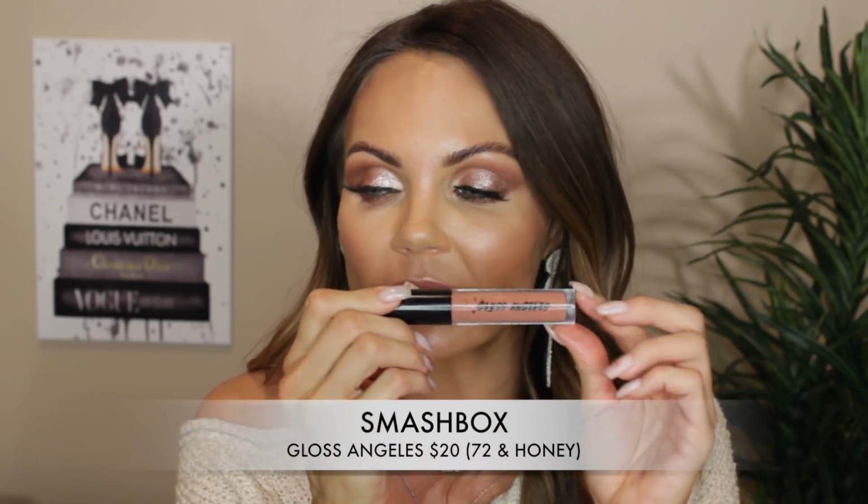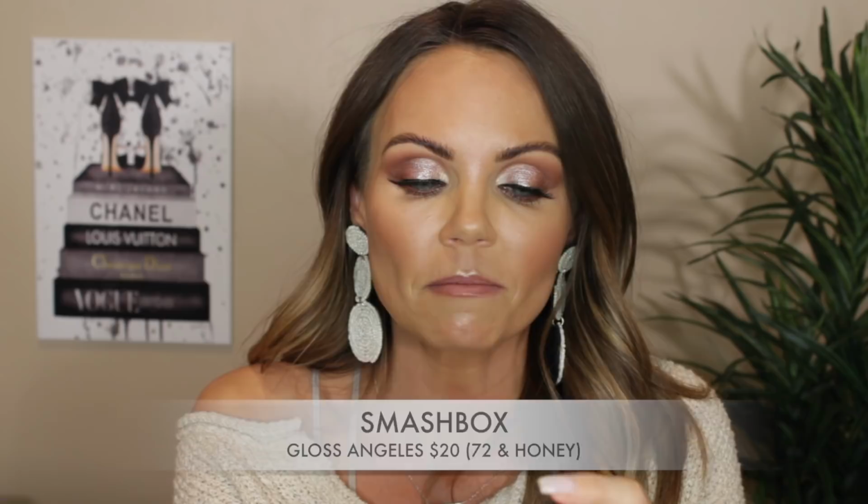Let's move on to this. So I was obsessed with this over the summer. I have to blame Tenny Panosian for this one again. She's one of my favorite YouTubers, like I mentioned when I was talking about the Hourglass blush in the last video. This is from Smashbox. This is the Gloss Angeles lip gloss. This one's in the shade 72 and Honey.